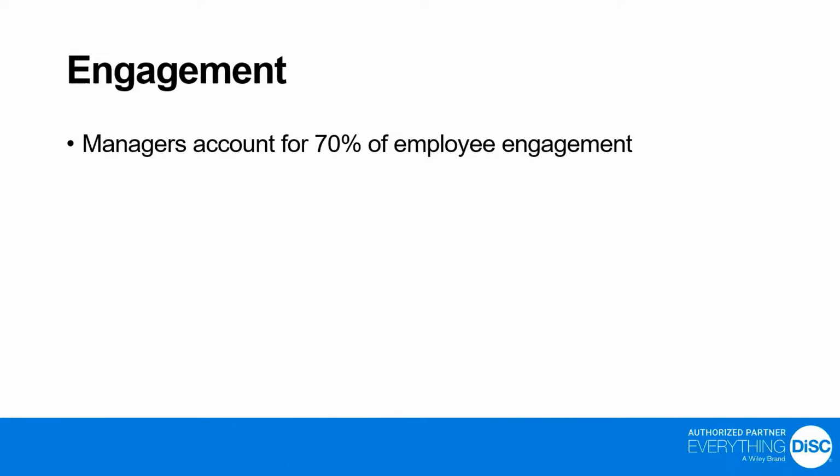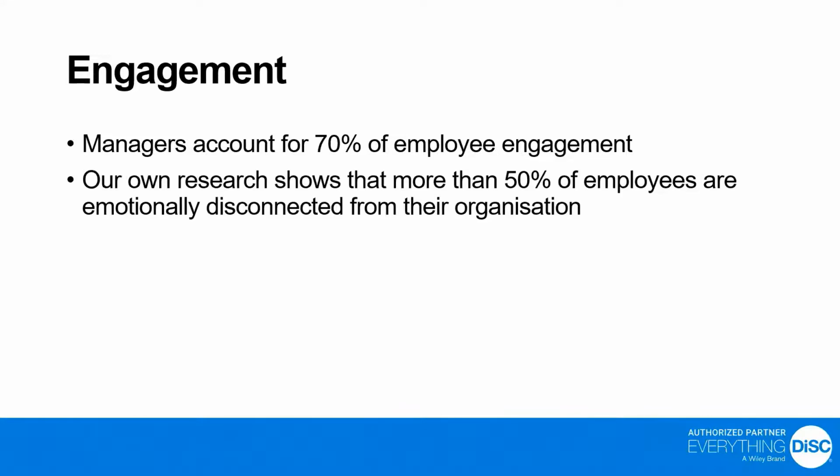According to Gallup, managers account for 70% of employee engagement. That fits with Daniel Goleman's research also in the book Primal Leadership, that 70% of how people feel about coming to work is directly related to their immediate manager or supervisor and the climate that they create. So it's a big responsibility, right?